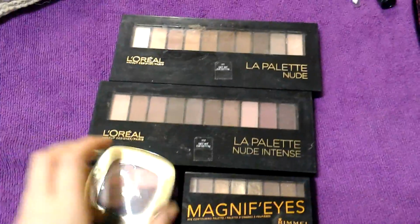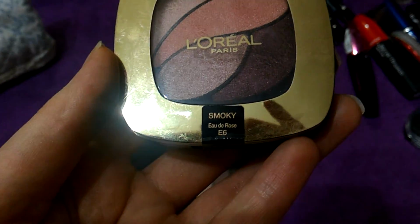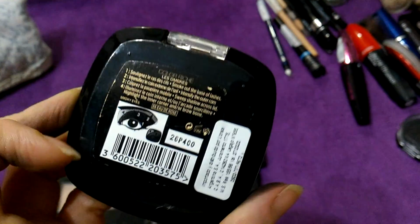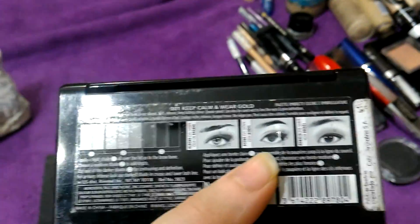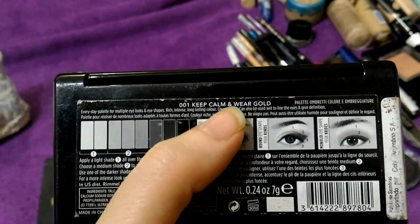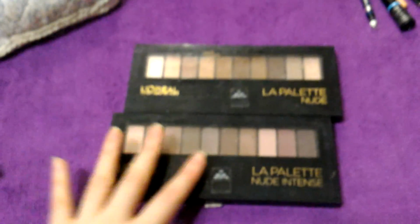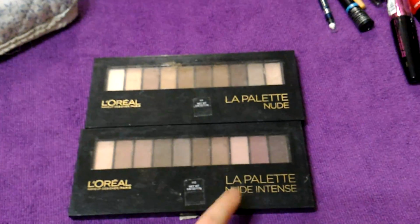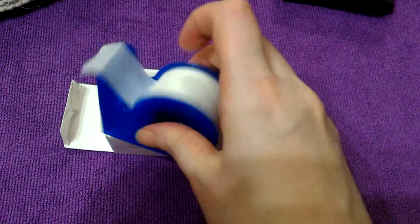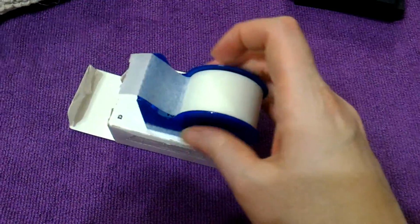So these are, if you can see, the eyeshadow, and here you have this one, the one that is called Keep Calm and Wear Gold. And here I don't need to tell you because it's Palette Nude and Palette Nude Intense.